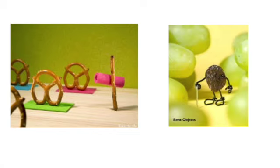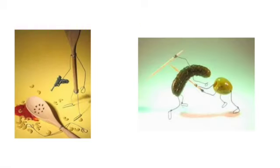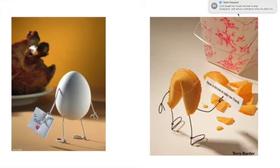So on the left you see a yoga studio attended by pretzels. On the right you see the bitter effects of time on a grape. Moving on. These two are rather violent depictions of someone meeting a rather violent end, whether that be a pasta spoon or a baby pickle. If you notice the picture on the left, the egg is holding a note that says "to mother," and I think you might be able to tell what happened to mother.